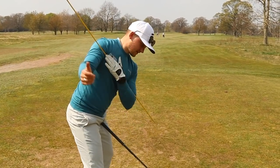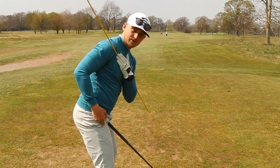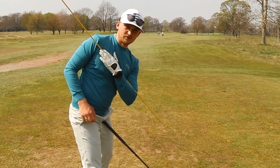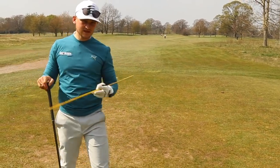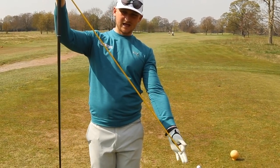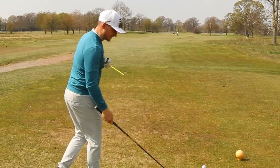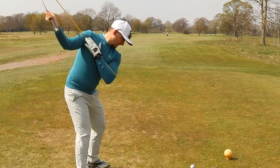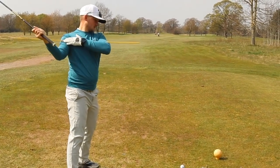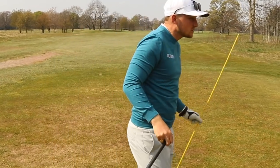So to complement this alignment stick pointing down to the ground more, don't be scared of that right hip. Just feel as though someone's pulling your right pocket up and around. Combine those two feelings and you're going to be in a much better space to work these shoulders more on an incline rather than standing up. And if we look at what that would give us in the downswing, we're more here, we can get more here. So we're going to start to hit those shots which feel faster, which feel better.